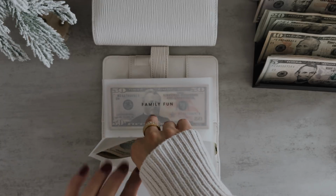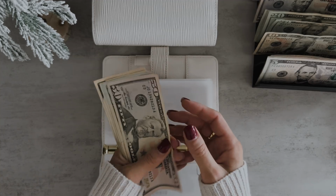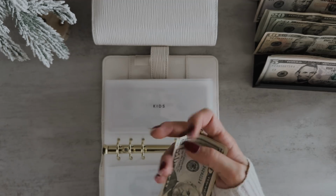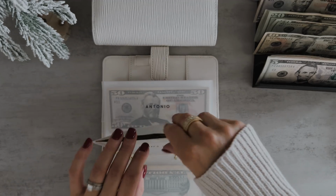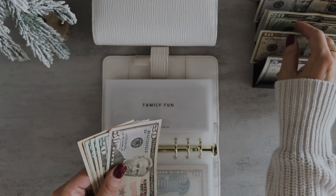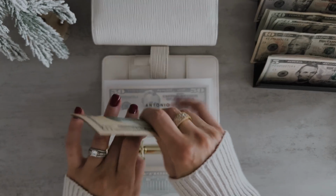Kids is getting a 10. So now they have 50, 70, 90, 100, 10, and 20. And then they also have 10 in my wallet. And this is just for their yes envelope. Family Fun is getting a, oh, I'm not stuffing Family Fun this week, apparently.